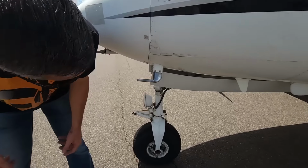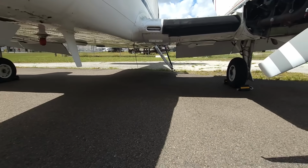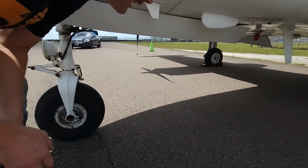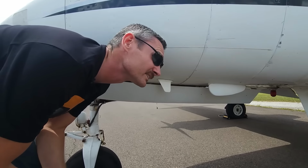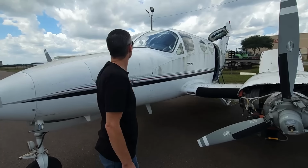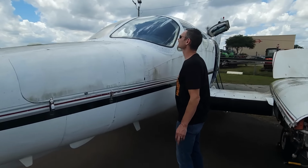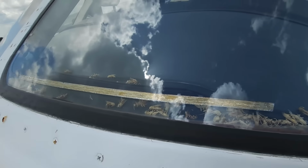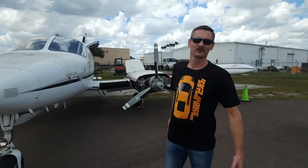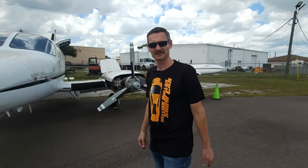Front struts collapsed. Every strut's collapsed. Back struts are collapsed, yep. I'm surprised it has air in the tires, although I bet they've been moving this thing around so they keep air in the tires just so they can get it out of the way. Wow. Those are some cooked bees. What else about the airplane are people gonna want to know out there? You just put in the comments. Tell me other kind of stuff you're curious about.